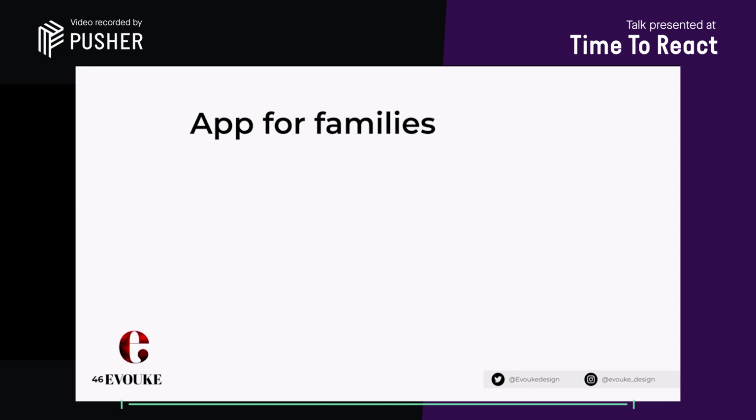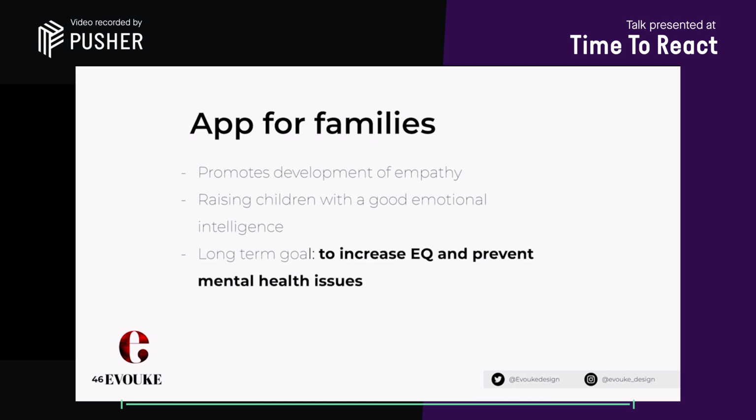And the last thing I wanted to tell you guys about was a passion project that I'm working on. It's an app for families. It promotes development of empathy, raising children with good emotional intelligence. And the long-term goal with it is to increase EQ and prevent mental health issues in the first place by helping parents and empowering them. So if there's any like-minded people out there, please do get in touch with me.